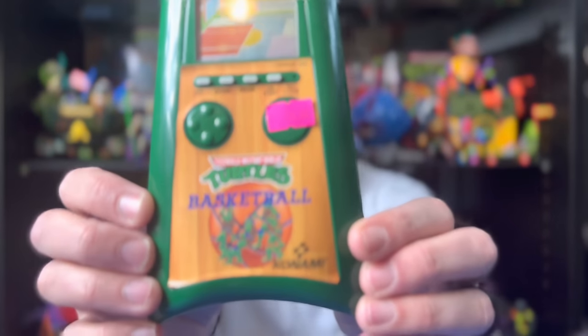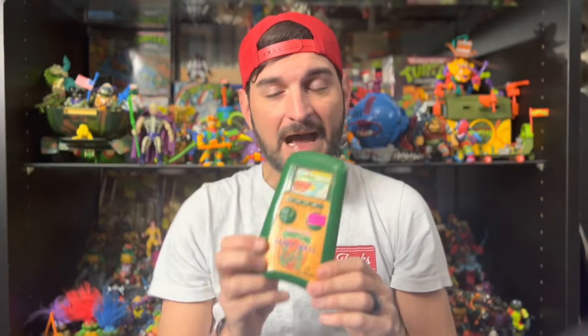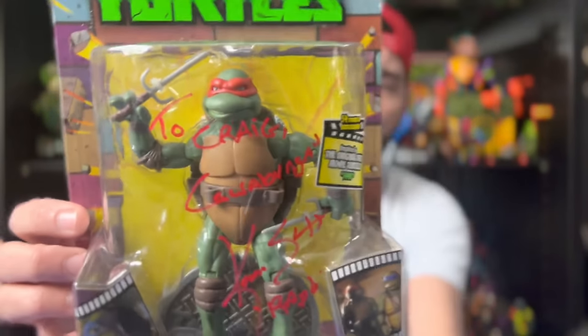Now on to pickups. So I only picked up a couple of items, and I already showed you in the video, but first I got the TMNT Konami handheld basketball game. I did not have this, and I got this from Chief, if you're watching, thank you for all the great deals this weekend. It's much appreciated. And then last but not least, they had Ken Scott there as a guest, who played Raphael, and I got him to sign this to Craig. Cowabunga, Ken Scott.